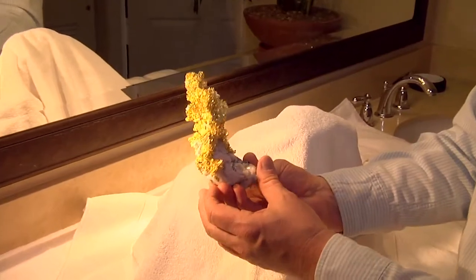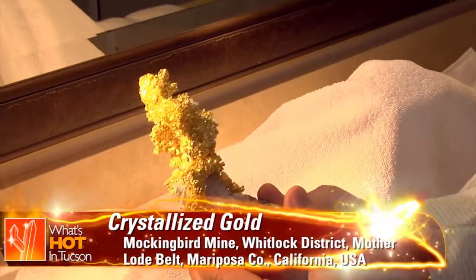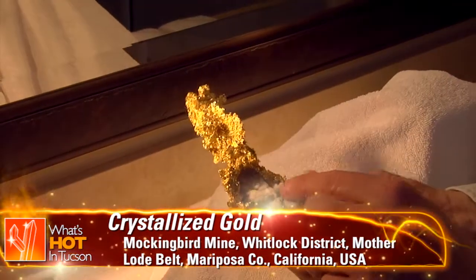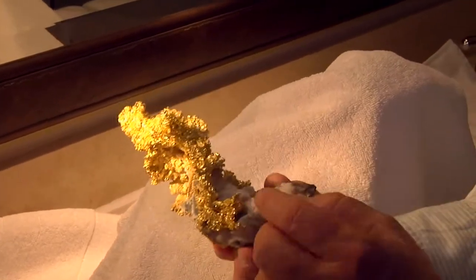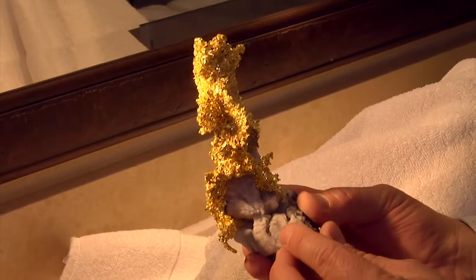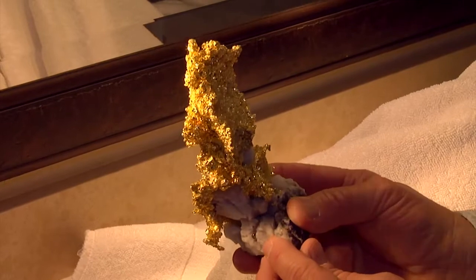This is another Mockingbird mine gold. Look at just an incredible development of crystals. You've got highly lustrous, complex gold crystals. There's some branching development to the gold here. There is some octahedral development, but they look a whole lot like maybe some dodecahedral development as well.